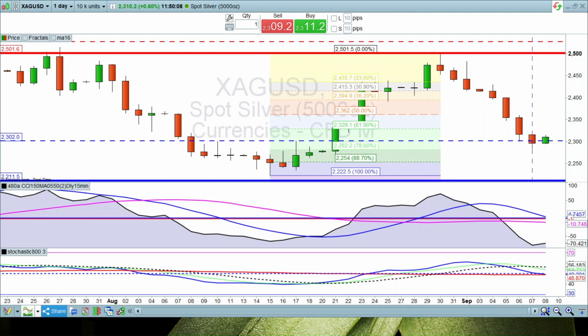It's September 8, 2023. This is the spot silver price update. First off, on the daily, it came down and we drew this minor support at 23.02, and that's down near the 78% of that larger Fibonacci range. This support down here is at 22.11 and resistance up here at 25.01. So it looks like it might have a bit of a bounce after having a bit of a bearish outlook in the last few days at least.